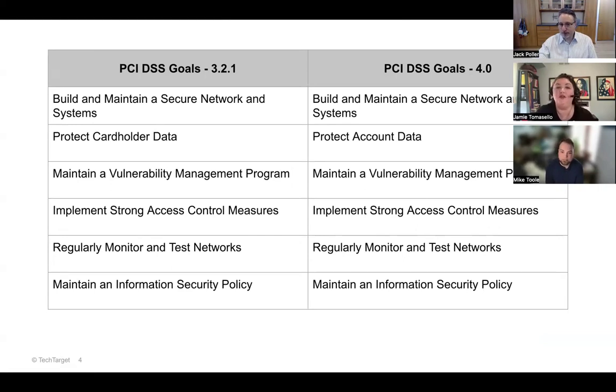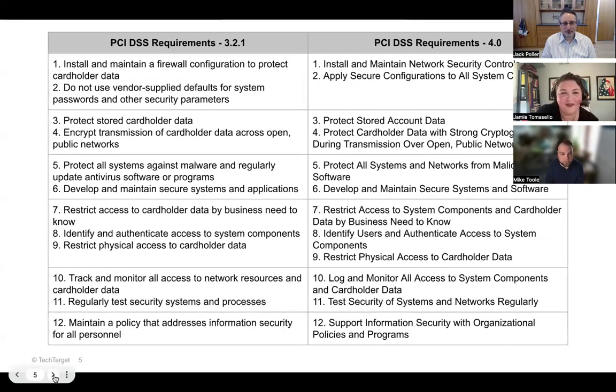So when we compare the goals between PCI DSS 3.2.1 and 4.0, just on their face, we don't see a lot of changes, except the change in the language from protecting cardholder data to protecting account data. But where we see a much more significant change is when we are looking at the PCI DSS requirements more individually. And as we go to the next slide, we can see that the changes are more obvious at the sub-requirement and requirement level, and you see a huge difference in the language.